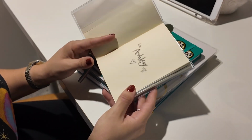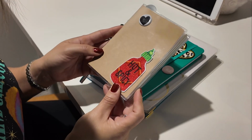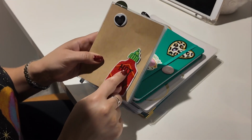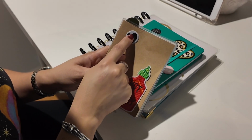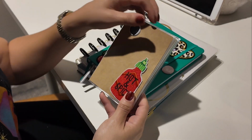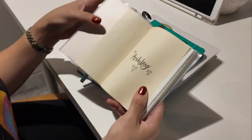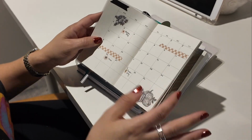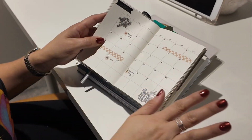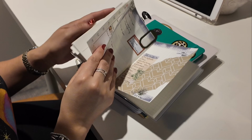I started in the month of November, and you can see I added some cutesy little elements to it. I got this little iron-on patch from Hobby Lobby. This bubble sticker came from the Teresa Collins Be Happy box from years ago. But yeah, I went on ahead and hopped into it for the month of November just to get in the swing of things. And I will say so far I have really, really enjoyed it.